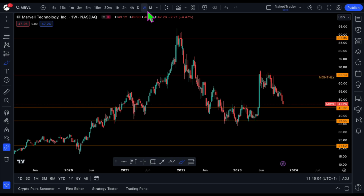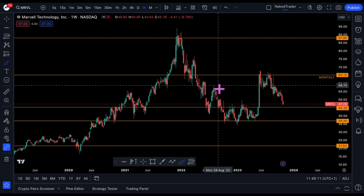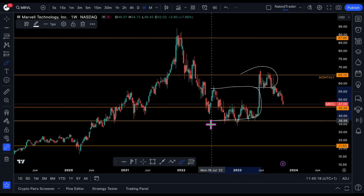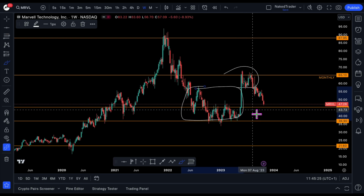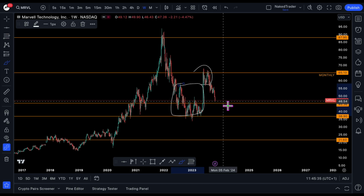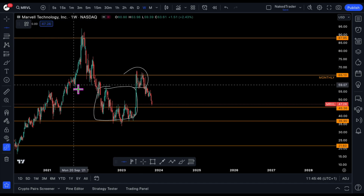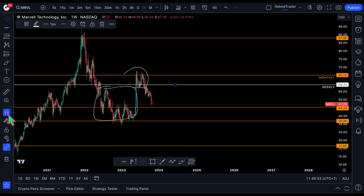Okay, let's change to the weekly. This is nice. On the weekly, it's looking better because over here we have gained this area and now trying to find support somewhere. Okay, so that might be the test already.